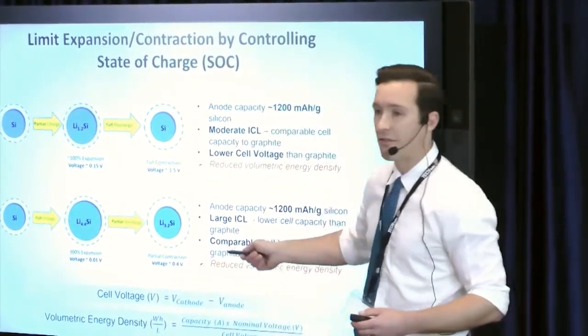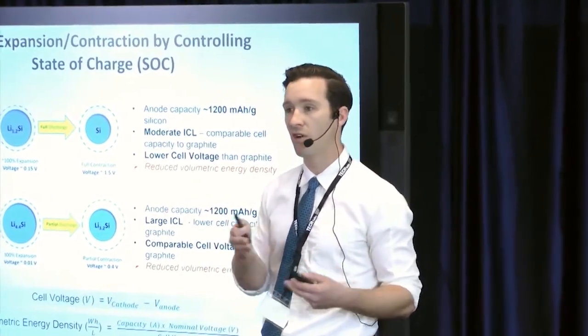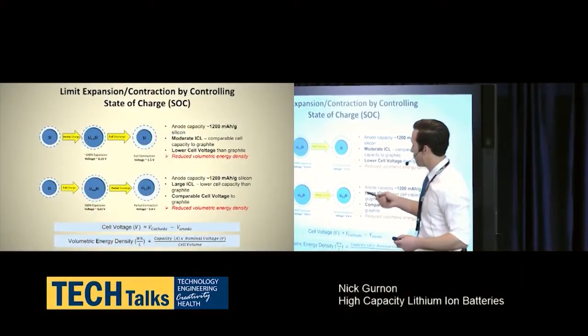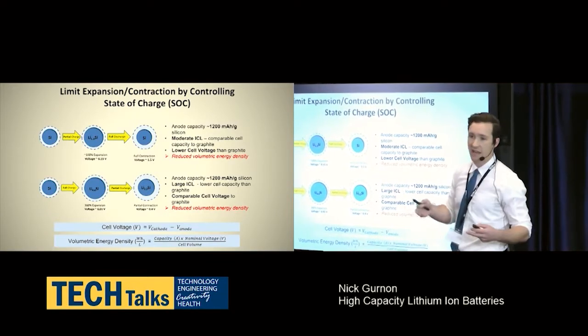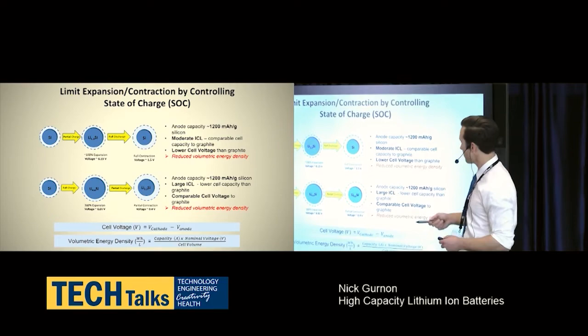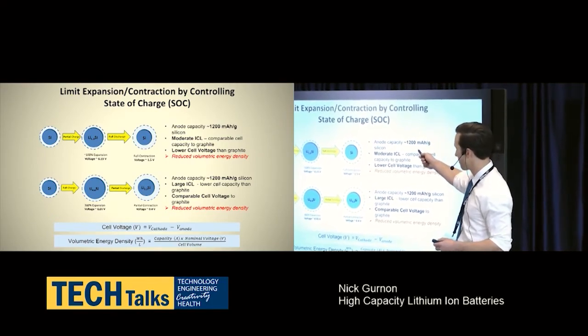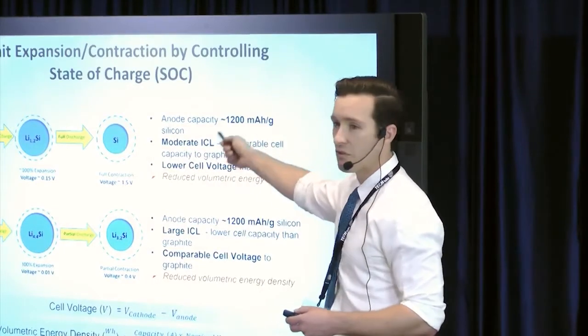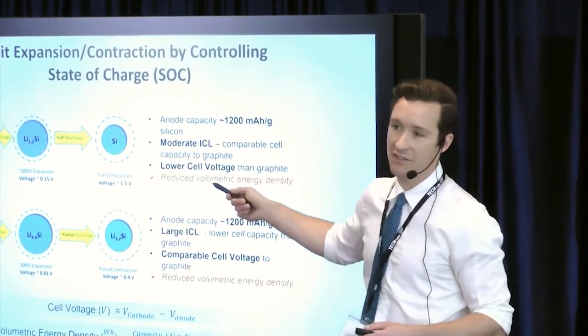Cell voltage is the cathode minus the anode. So if the anode voltage is relatively high, you have a low overall cell voltage. If you fully lithiate, you get almost all the way down to 0 volts. And so you maintain that full cell voltage. In both cases, we're operating at about 1,200 milliamp hours per gram. In this case, the overall cell voltage is lowered, so you reduce the volumetric energy density of the cell.